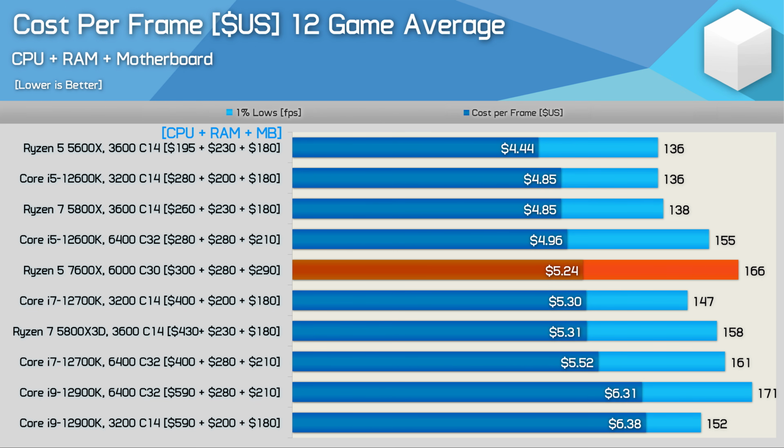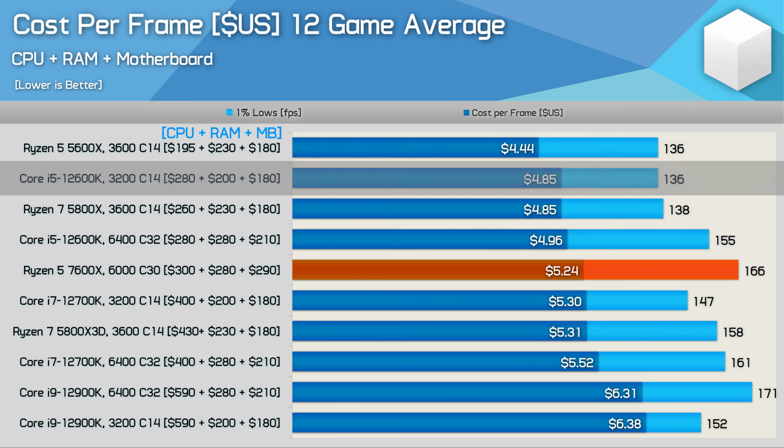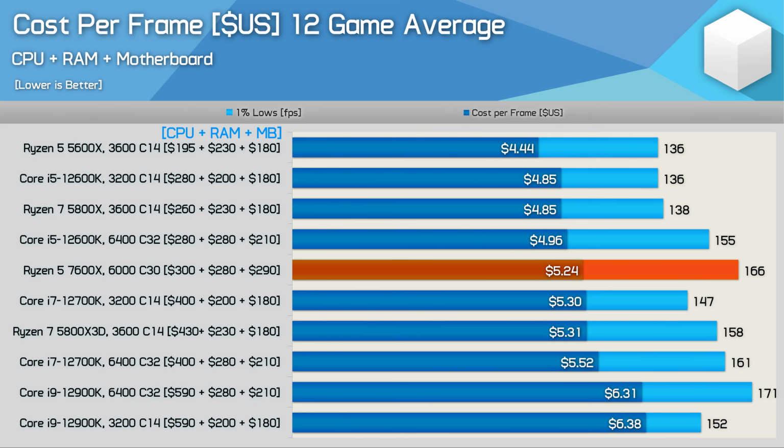So, with all of those prices now punched in, we see that the 7600X package has dropped towards the middle of our graph. When compared to the 12600K using DDR5 memory, it's around 6% more expensive per frame, so not bad, but also not amazing for a new product. The 12600K using DDR4 isn't much better, and it's really not until we drop down to the much cheaper 5600X that we see a significant saving of 18% per frame. But as we've seen previously, for premium tier performance, the 7600X is not bad in terms of value, even when considering the extreme cost of X670 motherboards.